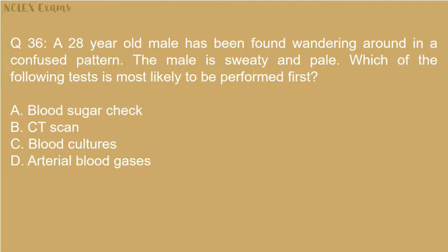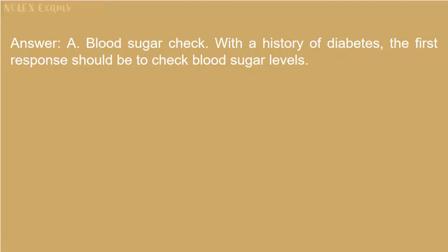Question 36. A 28-year-old male has been found wandering around in a confused pattern. The male is sweaty and pale. Which of the following tests is most likely to be performed first? A. Blood sugar check. B. CT scan. C. Blood cultures. D. Arterial blood gases. Answer: A. Blood sugar check. With a history of diabetes, the first response should be to check blood sugar levels.